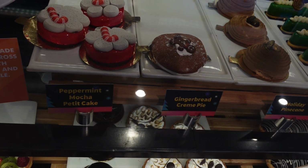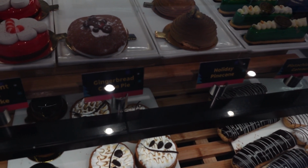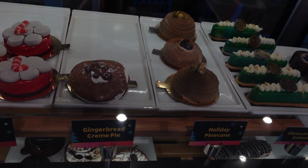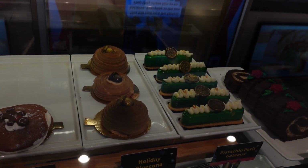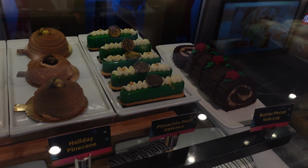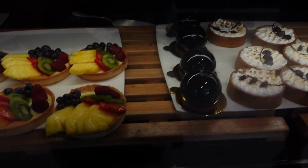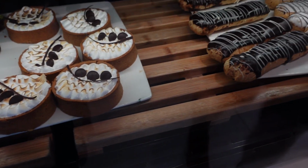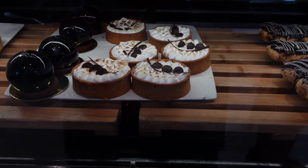Peppermint, mocha, sheet cake, gingerbread, cream pie. That sounds good. What's the holiday pizza? I don't know, but it looks good. And pistachio gelato. That's a pecan log. Oh, look at that. Tarts. That looks nice. Fruit tart. Key lime tart. This definitely looks good.